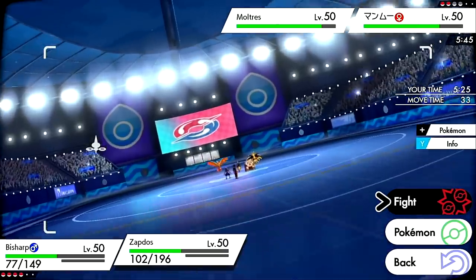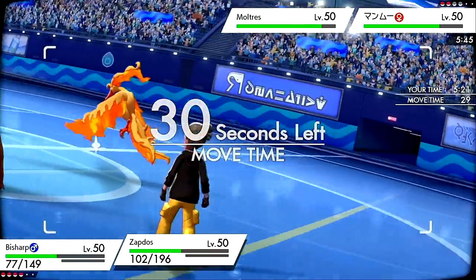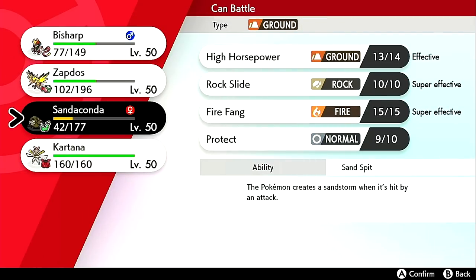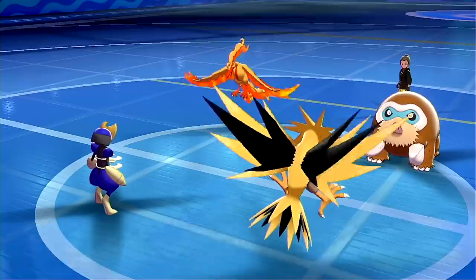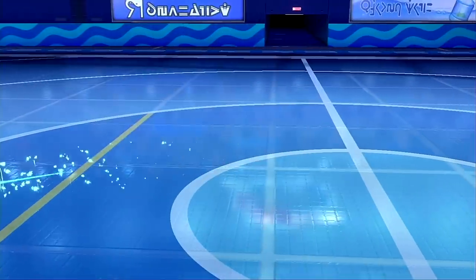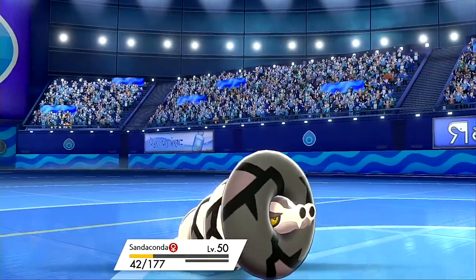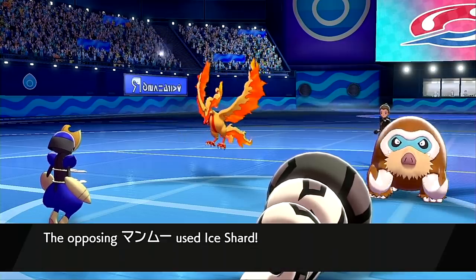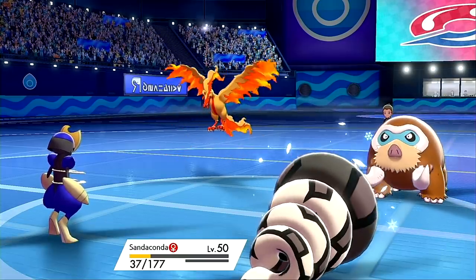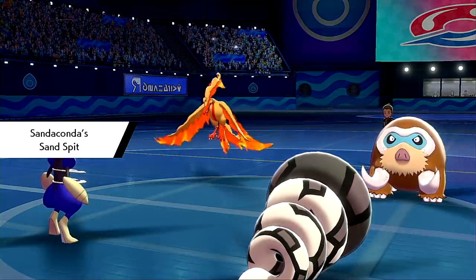Iron Head. I'll sack the Sandaconda, because I don't want to lose Zapdos. I want to play it safe. And as long as my Bisharp stays healthy at the end of this turn, I'm good. This also set up Sand. Yep, there's the Ice Shard. Sand Spit goes up.